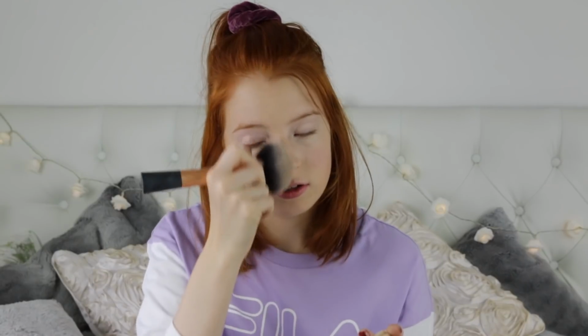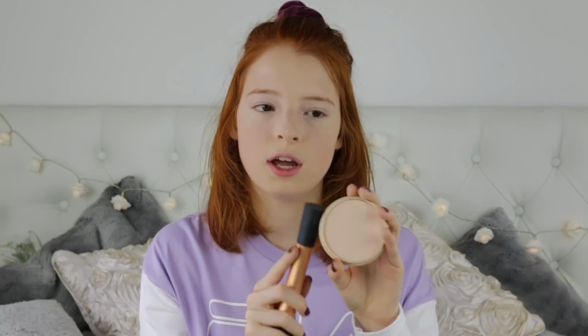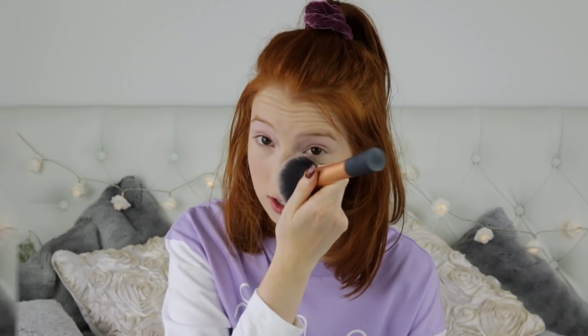Now this you cannot go wrong with. The Rimmel Stay Matte Powder. I use it every single day. It's by far my favourite powder I've ever used. So many people swear by this. My most recent one, other than this, I used it every single day and it lasted me about, I'd say 4 to 6 months. I can't exactly remember, but it lasted me a very long time.